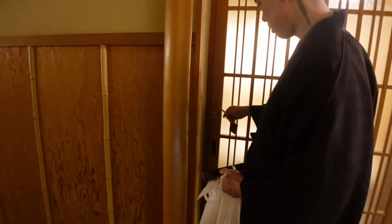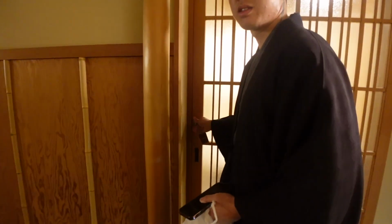Do I need to bring keys too? No. Why? Look at our house door, okay? It's our house. I love the vibes here. Could live here.